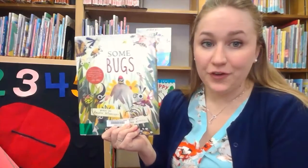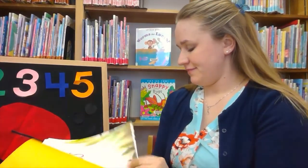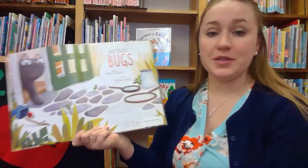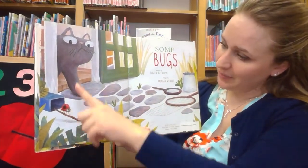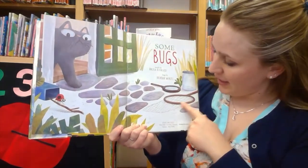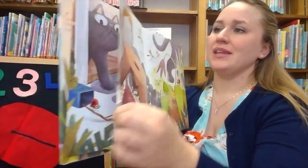Let's get started. The first book I want to share with you today is called Some Bugs by Angela Dieterlese. This is a Beach Lane Books publication. What do you see on this page? There's a ladybug and a cat. There's also a magnifying glass, a net to catch bugs. I think we're going to see some pretty creepy crawly bugs in this book.